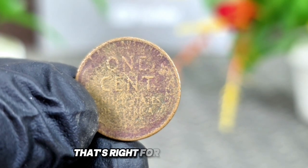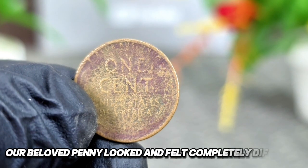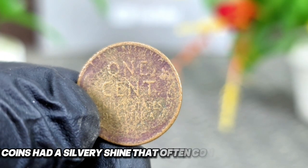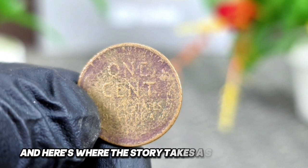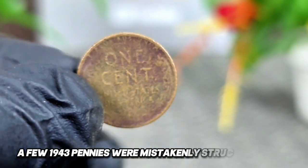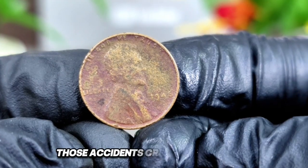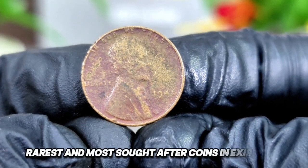Mint struck pennies from zinc-coated steel. That's right, for 1 year only, our beloved penny looked and felt completely different. Instead of that warm copper glow, these coins had a silvery shine that often confused people with dimes. And here's where the story takes a shocking twist. A few 1943 pennies were mistakenly struck in copper, using leftover planchets from 1942. Those accidents created some of the rarest and most sought-after coins in existence.